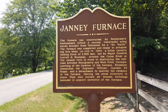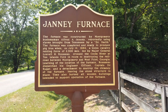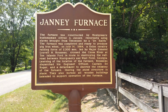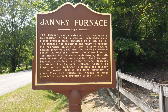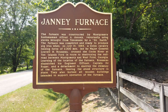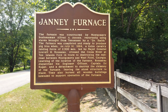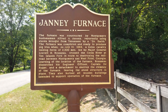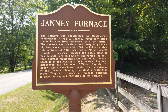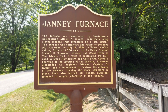There is a historical marker here. It says the Janney Furnace was constructed by Montgomery businessman Alfred A. Janney, reportedly using slaves brought from Tennessee by a Dr. Smith. The furnace was completed and ready to produce pig iron when, on July 14, 1864, a Union cavalry raiding force of 2,300 men, led by Major General Lovell H. Rousseau, crossed the Coosa River at Ten Islands Ford en route to destroying the railroad between Montgomery and West Point, Georgia. Learning of the location of the furnace, Rousseau dispatched his engineer officer, Captain Ed Ruger, and a detachment to destroy the chimney of the furnace, leaving the stone structure in place. They also burned all wooden buildings intended to support operation of the furnace.